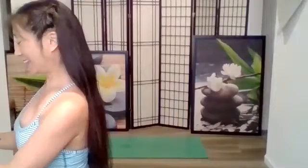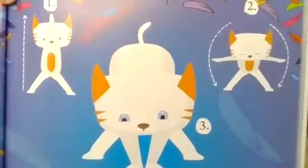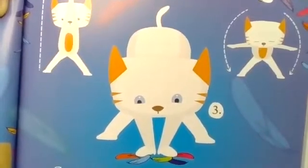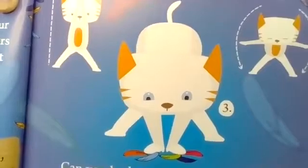What else can the kitty cat do? So remember, there were a whole bunch of animals at the barn. So sometimes the feathers are around, and this is called collecting feathers. So what we do is we stand up and we reach down like your arms are floating feathers, then pick up feathers off the ground.